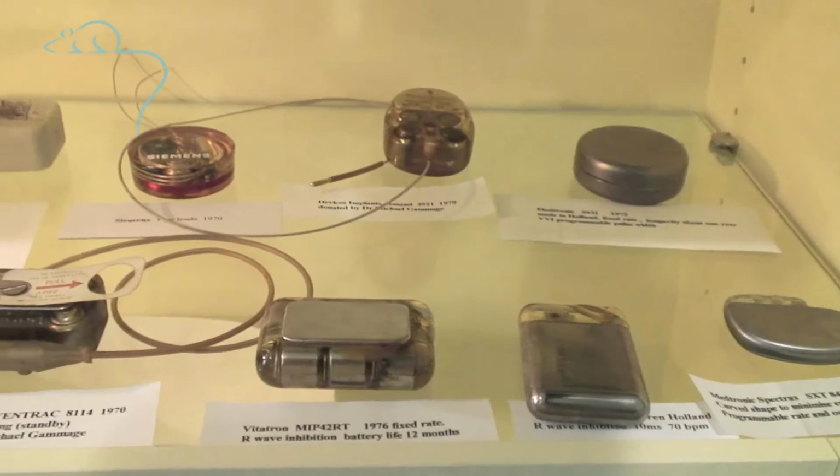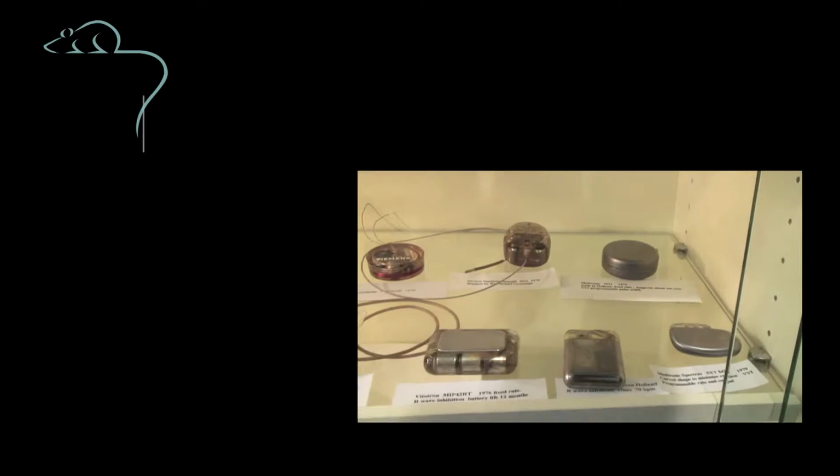So the battery life depends on how hard the pacemaker has to work, whether it's just working intermittently or whether the patient requires the pacemaker all the time. But on average, lithium batteries today will last between 6 and 10 years. When the battery is nearing its end of life, the patient will be asked to come up to the hospital for a battery change. The skin is reopened, the leads are disconnected, and a new battery is attached to the previous leads.